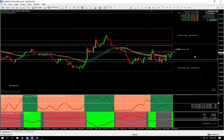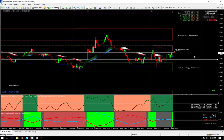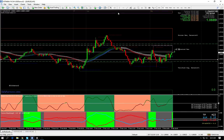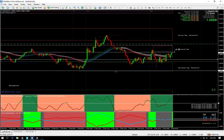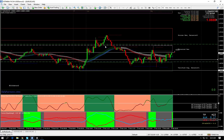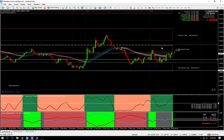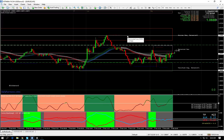Euro is ugly. If I wanted to play something, Euro's flat. I honestly wouldn't trade it right now, but if I had to draw something on there, it would be something similar to a breakout here. A risky one would be here because that's the daily open. I would honestly say to play it conservative, I would go up here.